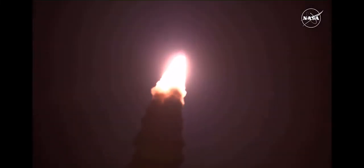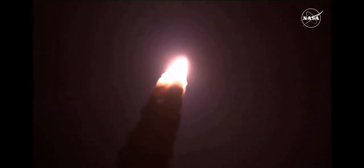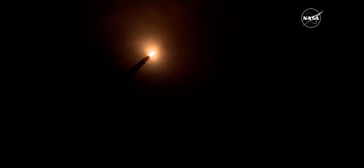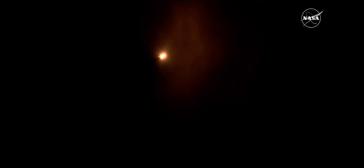SLS now traveling 607 miles per hour. You're looking at 8.8 million pounds of maximum thrust. Quiet here in the loops in Mission Control. The 4 core stage engines are throttling down ahead of passing through max Q.